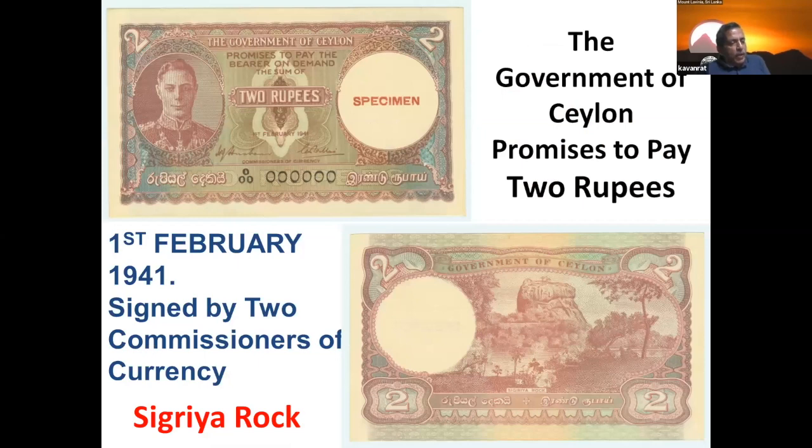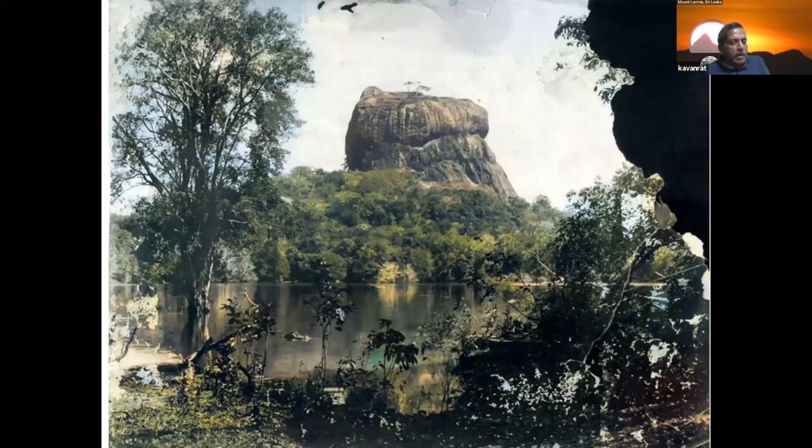Okay, the 2 rupee note has a similar type of design, and at the back of it has the Sigiriya rock. Now, this particular photograph that I'm showing of the Sigiriya rock was the photograph that was used to design the back of that note.